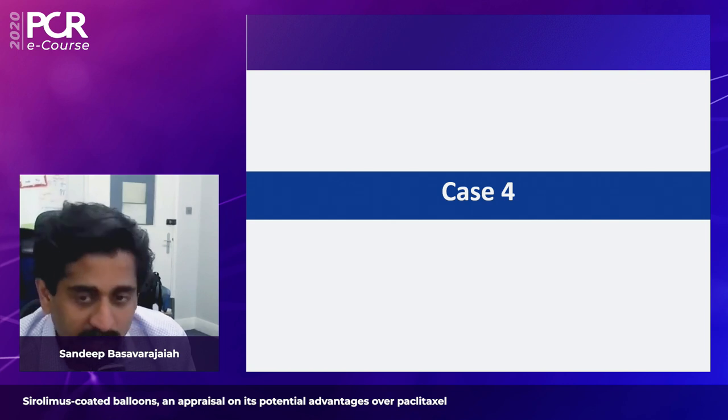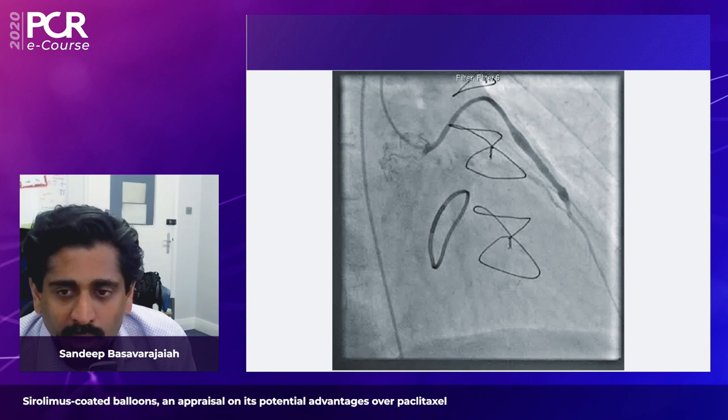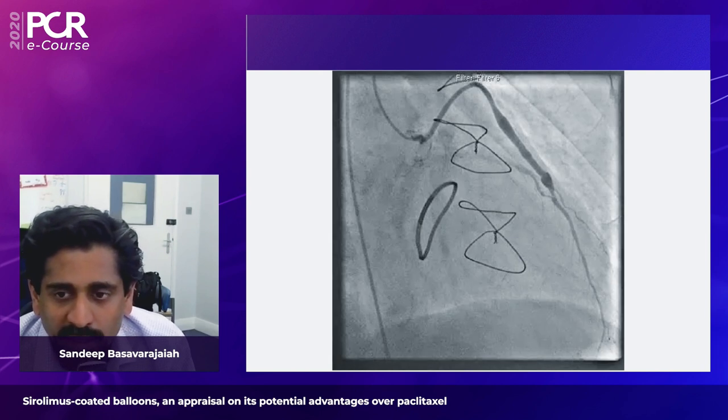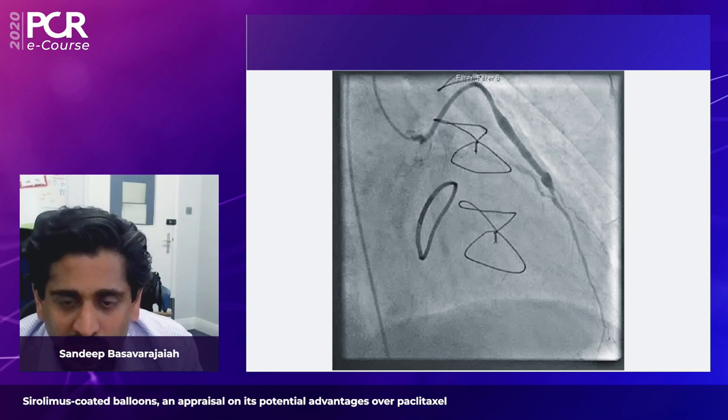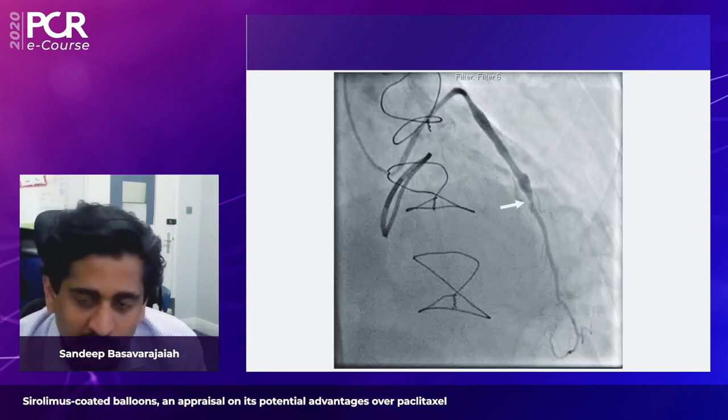My last case is very interesting. This is a case of an elderly man who had a vein graft to his LAD, and he came in with angina. And what we noticed was that he had a significant stenosis in the insertional point of the graft into the LAD, as you can see in this arrow.